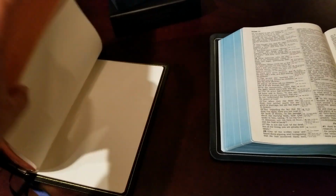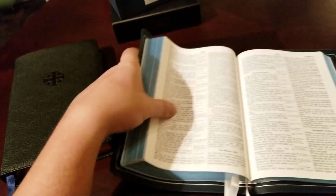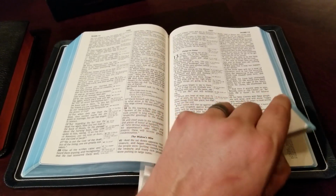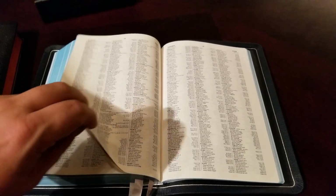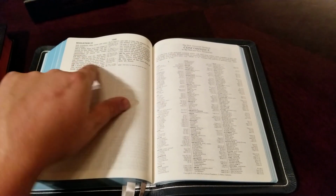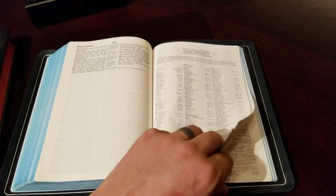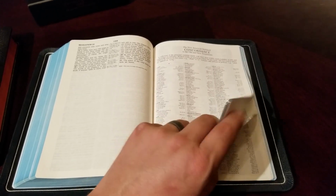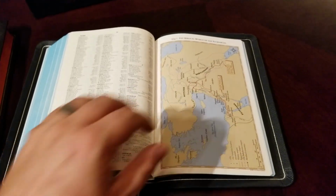So you have lined paper, no concordance in the Thintel, but in the reader, the Silverline, you have a concordance in the back, and it's not a tiny concordance either. It's a pretty good size concordance. So there's the end of Revelation, and you start your concordance, and it's a good sized chunk of the block. It's probably a few hundred pages. So then you get to your maps.